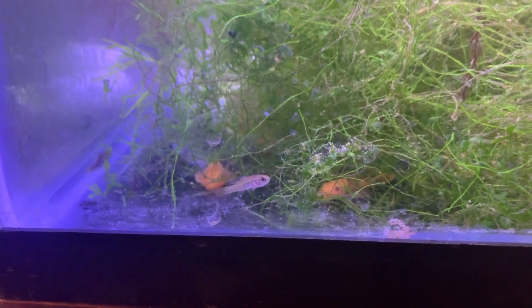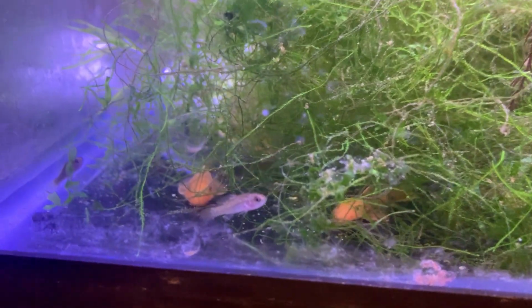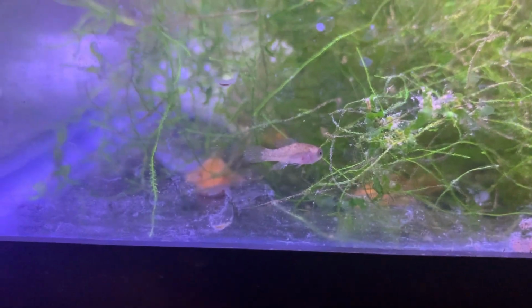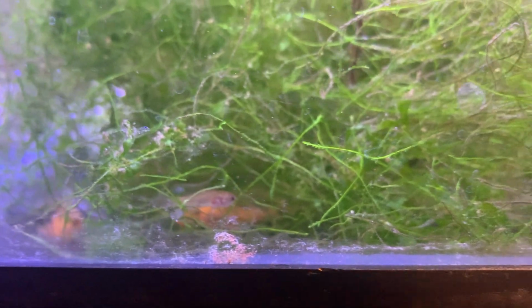These are not really nice looking plecos. They're just kind of in here because I don't want to sell them. But you can see also there's pygmy sunfish. And there's another tank of these pygmy sunfish. These are Elassoma evergladei. Looks like a nice little female right there. These are a native tiny nano fish.